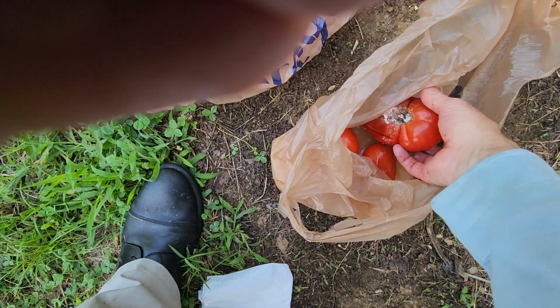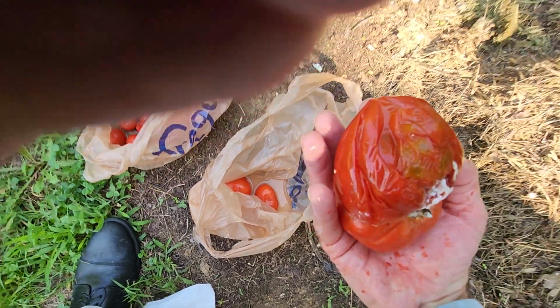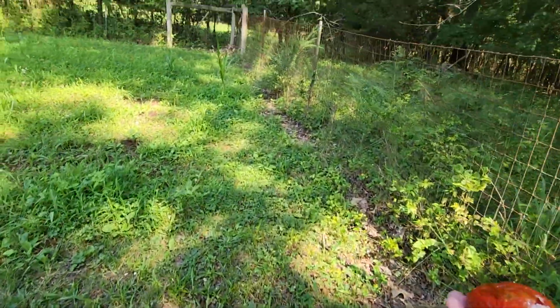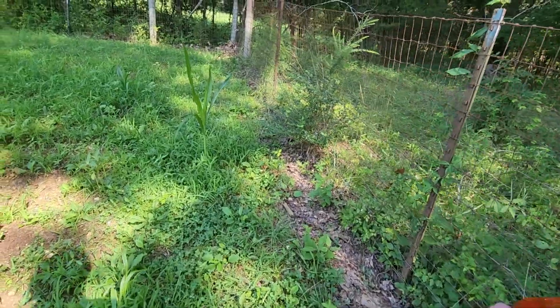Look at that tomato. Ooh. Ooh, yuck. I'm going to take this one because this is a little bit bigger tomato. Different type, a little bit bigger. I found a totally different spot for this one. Sorry about my finger. I'm using my left hand to hold the camera.